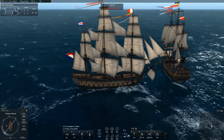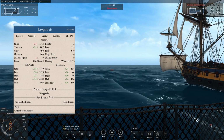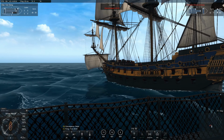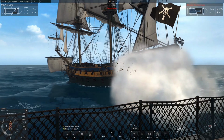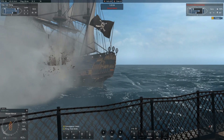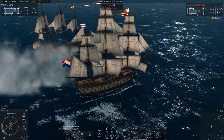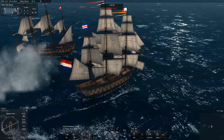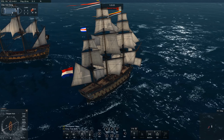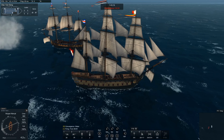Now we go into Naval Action. So what is the Leopard in Naval Action? Well, she is the 4th rate, and she does definitely deviate from historical accuracy here with her armament. She can carry 32-pound cannons on her gun deck, 24-pound cannons on her middle gun deck, and she carries 12-pounders on her quarter deck. So that is significantly heavier than she would carry in real life. She can also carry 42-pound carronades on her gun deck and middle gun deck, or both gun decks, and 32-pound on her quarter deck.